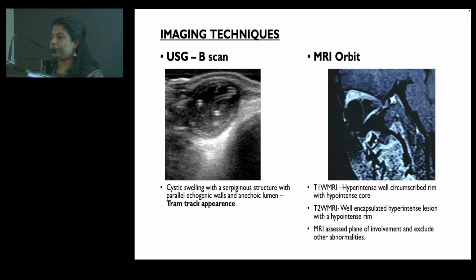On MRI orbit, T1 weighted MRI revealed a hyperintense well circumscribed rim with hypointense core, and T2 weighted MRI, as in the image, demonstrated a well encapsulated hyperintense lesion with a hypointense rim. MRI assessed the plane of involvement and excluded other abnormalities.